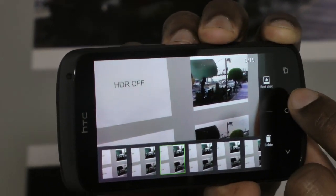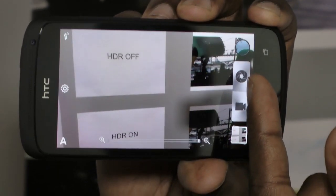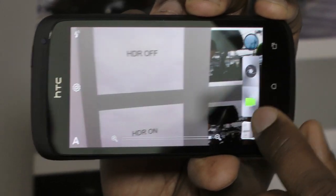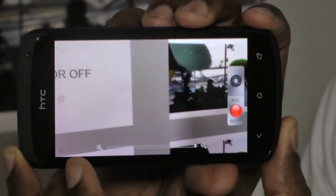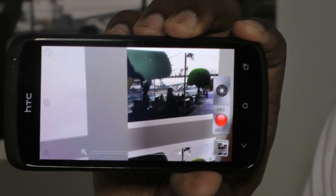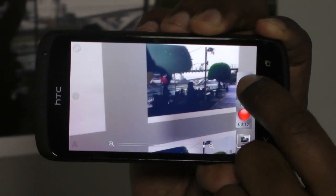Also, what's really good about it is that, as you can see on the screen, you've got the option to take a picture and video, so you're not going to any menu system. So even if I go into video mode, while I'm recording, as you can see there, I might see an image that I want to take a picture of. So I can simply take a picture within the video. Yeah, so we're still filming. Still filming and taking pictures.